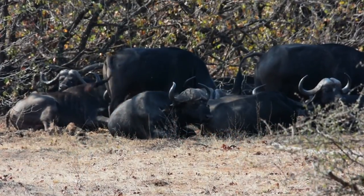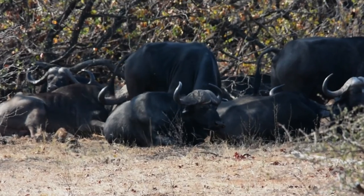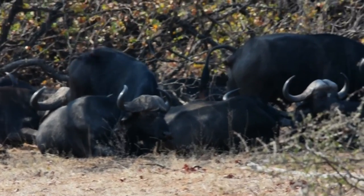trying to see the big five. We still got three of them to see, and they're the most difficult three to see. So it's all thumbs that we get round to seeing the others before Sunday.